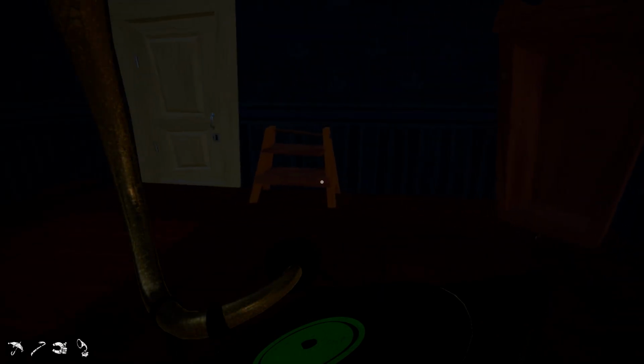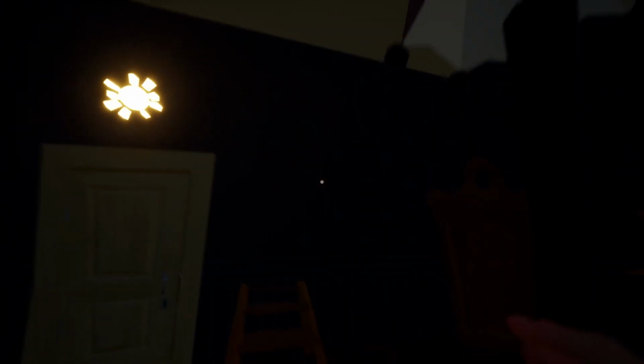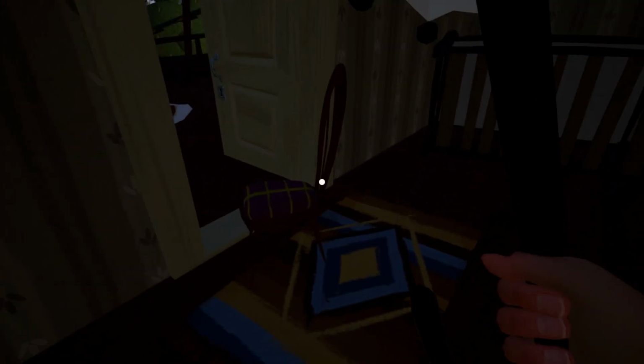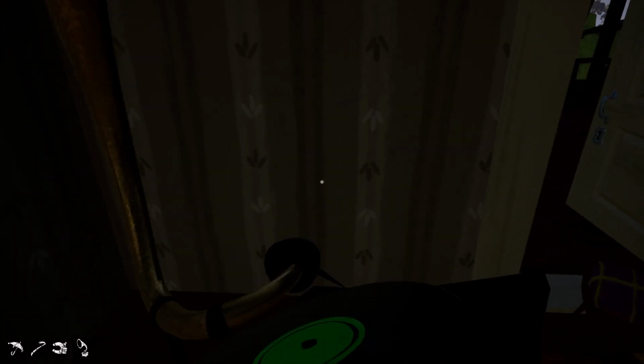Another one? Okay. Why is there two? Oh, look, it's my birthday cake. Why can't I go in here? Why is there a sun above it? Alright, okay, I'm guessing it has to be daytime to open that. Oh, it's full. So I need all of these things.